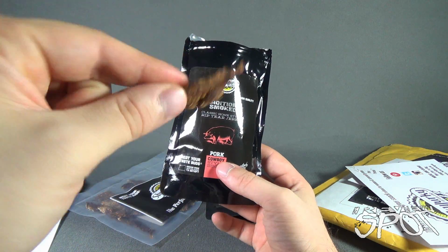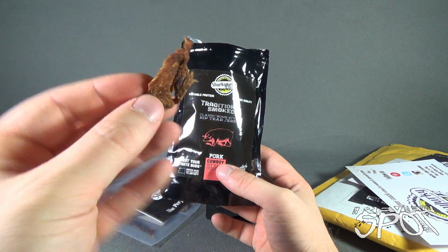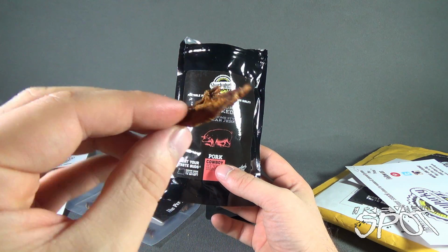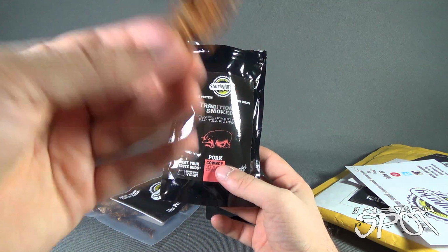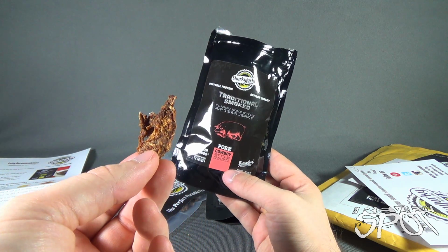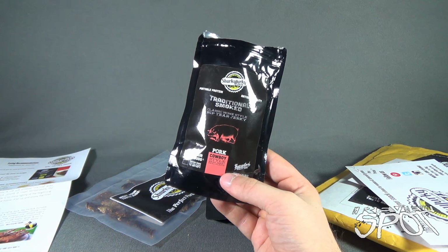The jerky in hand feels drier than some of the other jerky we've seen. A little less moisture in it. But again, once you get that in your mouth and get your saliva going at it, you can break it down and you really release all the awesome flavors of jerky. So let's give this a try, the cowboy style pork jerky.